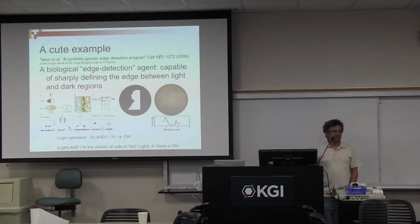Such bacteria didn't exist in the world. They simply made it. Very quickly, they made it. And they made it with the help of a few high school students who came up with the idea using a very simple logical rule. And the logic operation was X and not Y is 1. In other words, the gene is 1. And the gene causes the bacteria to swim.